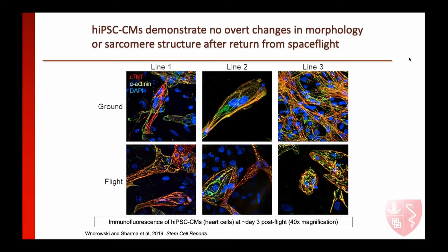So what do we find? I'll walk through some of the data and some of the results that we actually obtained from these experiments. Well, first we found at the macro level, the iPS cardiomyocytes did not exhibit significant overt changes in cell morphology or sarcomere structure after return from spaceflight. Sarcomeres are the individual contractile components of cardiomyocytes that actually enable them to contract at the cellular level.